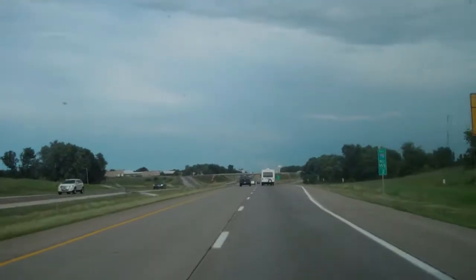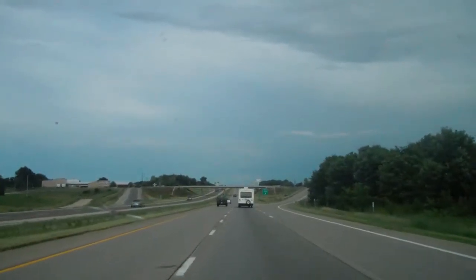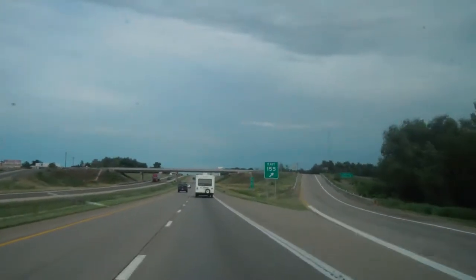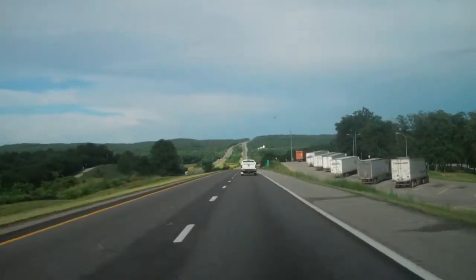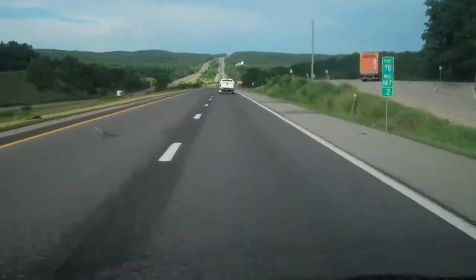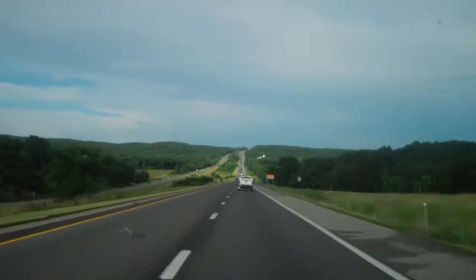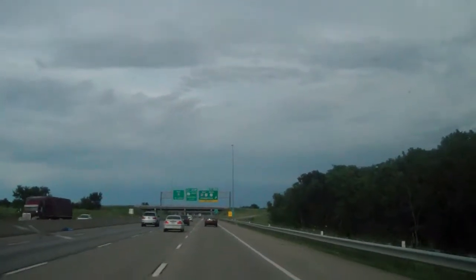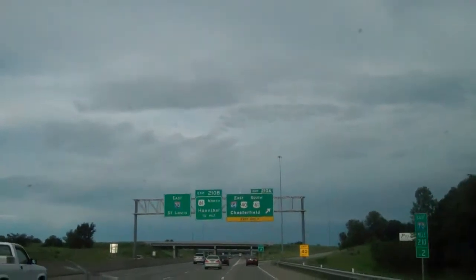And here we are still on the road, and it's 5:43 local time, mile 719. Mile 730, approximately 50 miles from O'Fallon, Missouri. Mile 772. Here's our off-ramp for our hotel for the night in O'Fallon.